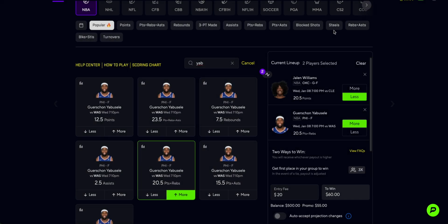We left off the Dabble play only because we sniped that play out for a certain way. But this is a great play tonight, guys. Yabusele's been fantastic. The guy has been really, really talented. Not only that, when Joel Embiid's out, he always acts right. He's got a Washington defense tonight down low. He's got to deal with Sarr. I don't think he's going to have much problem getting the scores and the rebounds tonight.